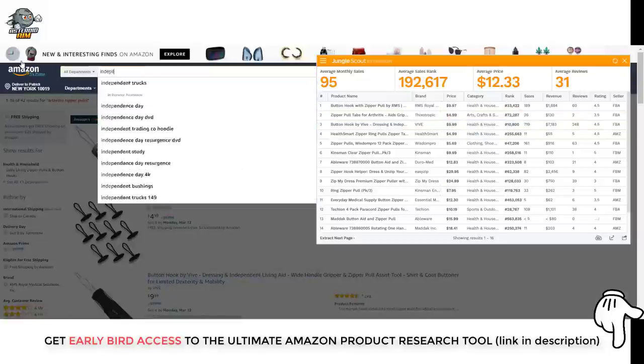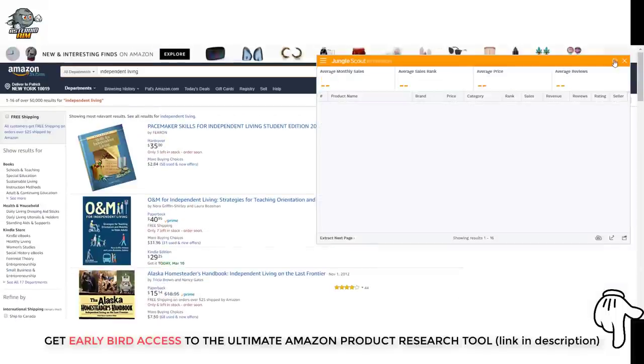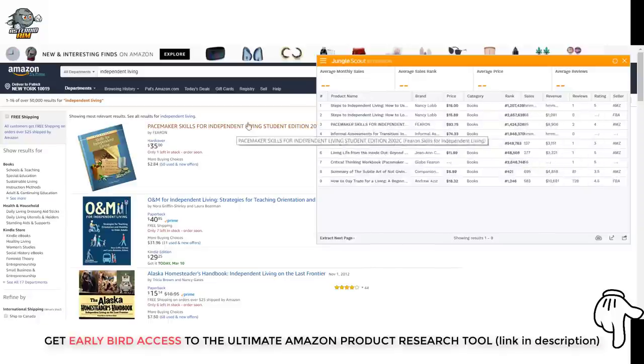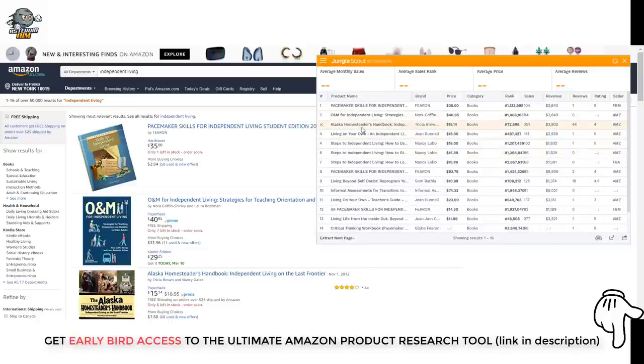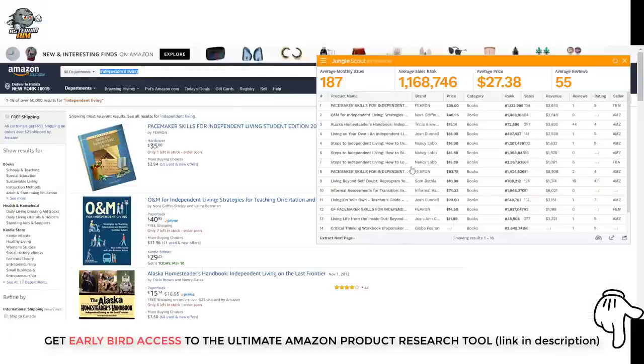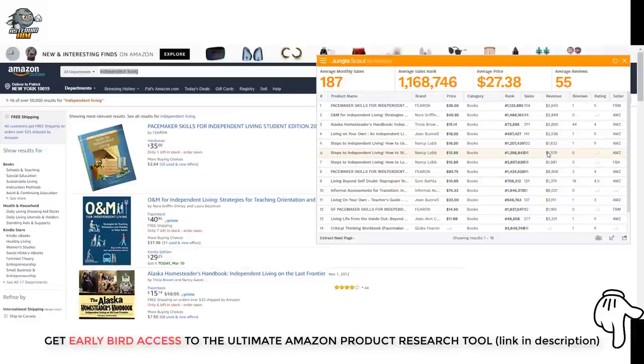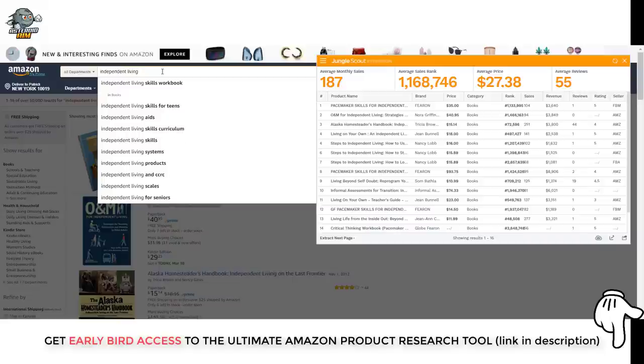Oh, I love it. Independent living is a great keyword. I guess it would return a lot of books about how to live independently. Great revenues and no reviews on these books though. So I'm just gonna pop that in for you as a note, if you did want to write a book on the subject. That's a great niche for a book, because look at this. But let me see if we can productize this.